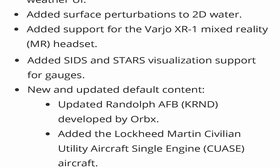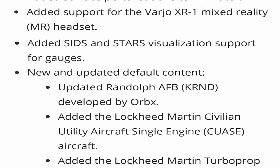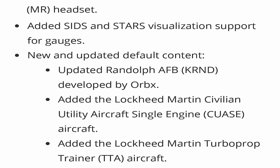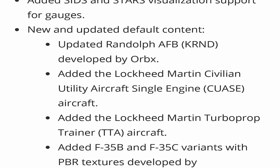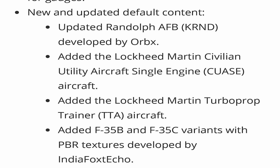Added support for the Varjo XR1 mixed reality headset. Added SIDS and stars visualization support for gauges. So you're going to see stars being added to things like the Reality XP and stuff like that. New and updated default content. Updated Randolph AFB. Added Lockheed Martin civilian utility aircraft engine aircraft.